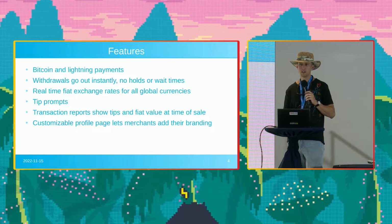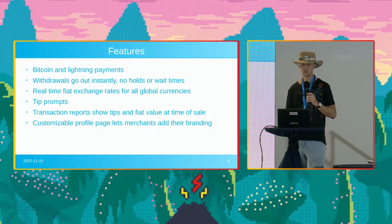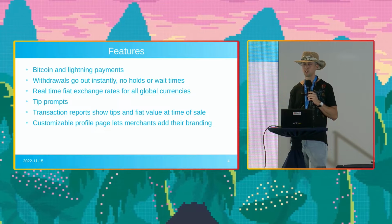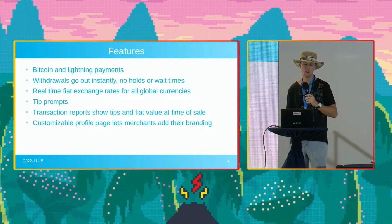It does Bitcoin and Lightning payments, so we do on-chain or Lightning. If you make a deposit into Coinos, then you'll be able to withdraw your money immediately as soon as it's received. So there's no hold times. We don't send you any email or get you to enter any PIN code or anything. Once you press the withdraw button, it just goes out to whatever wallet you want to send it to.